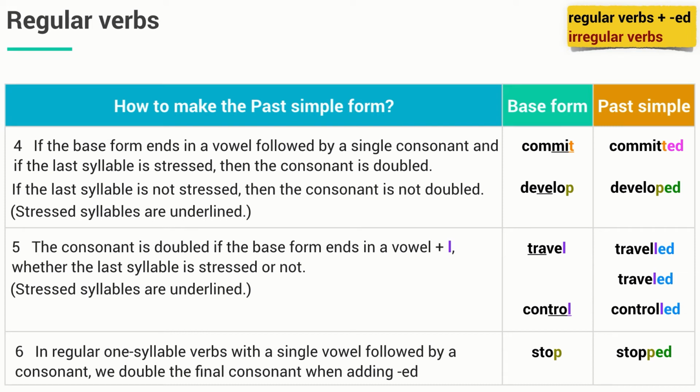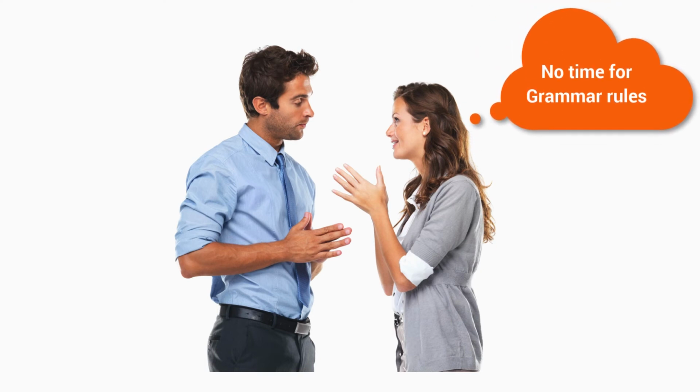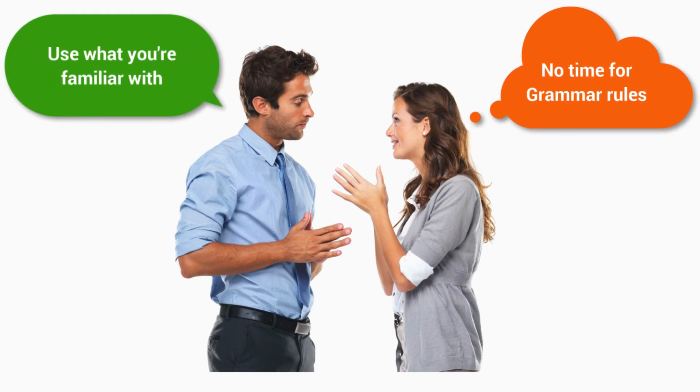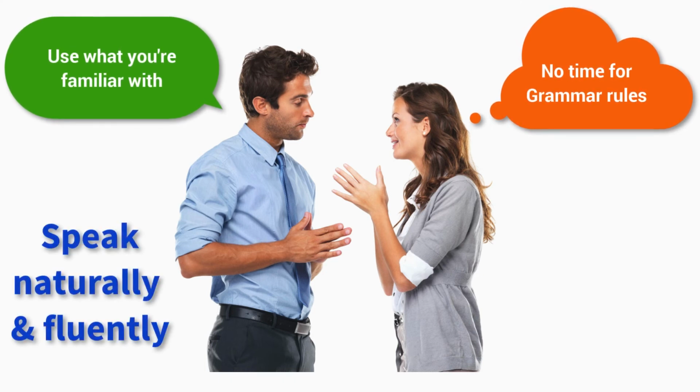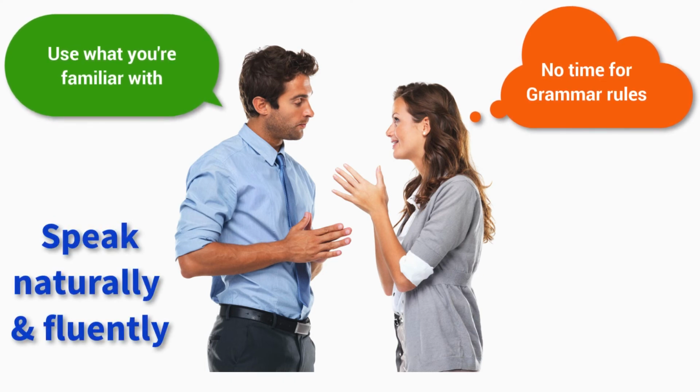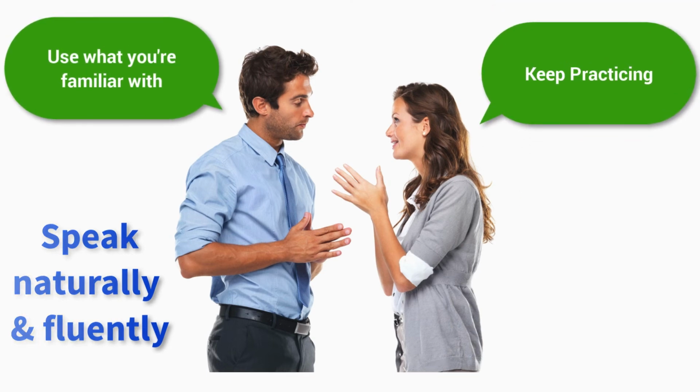I think grammar is only good for checking whether you have used the right words or structures or correct prepositions or things like that, as long as you have time. However, when you speak with someone directly, you don't have time to think about those grammar rules at all. You just simply use what you're familiar with the most. That's how you can speak naturally and fluently like a native English speaker. So, keep practicing all the time and forget all about those headache rules.